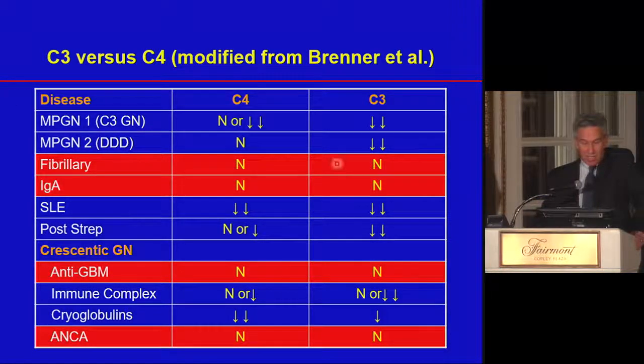And what you can see is there are a lot of causes of RPGN, MPGN, MPGN 1 and 2, or our current C3GN, different versions of this. They usually have low complement levels. Fibrillary GN will have normal complement levels. IgA will have normal complement levels. Anti-GBM and ANCA will usually have normal complement levels.